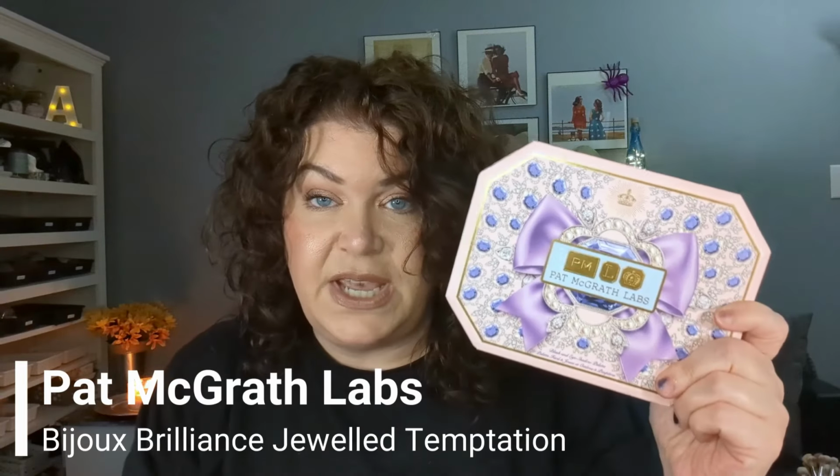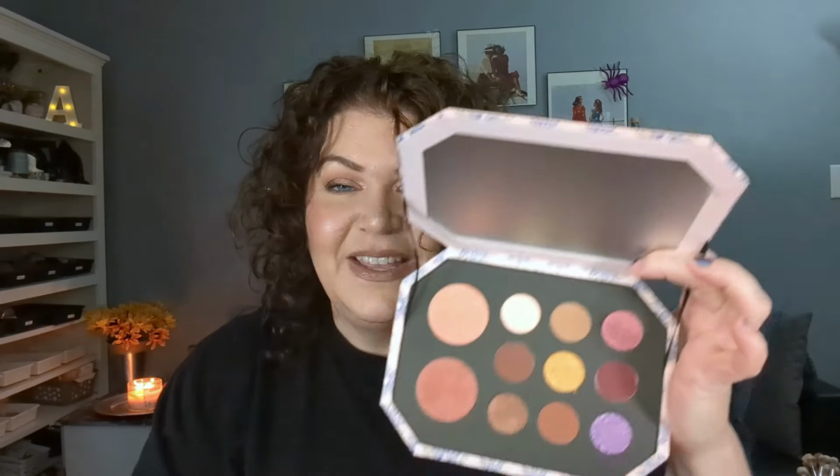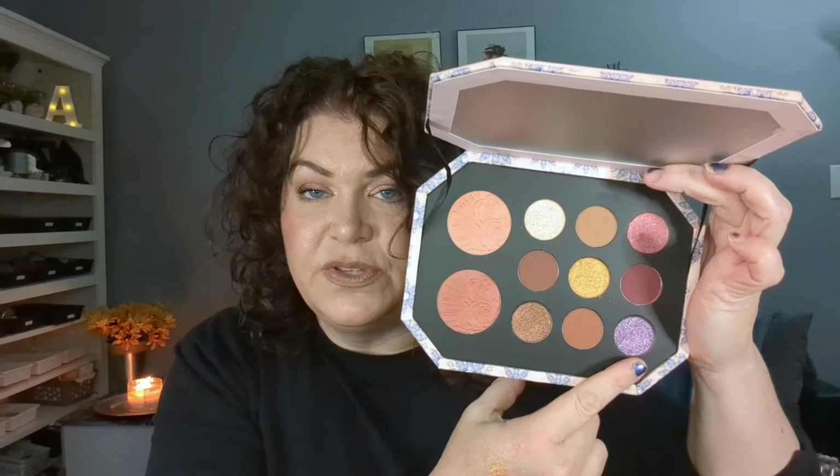Next up, a very new palette in my collection. This is the Pat McGrath Labs Bijou Brilliance Jeweled Temptation. My bestie, Dina, found this at TJ Maxx and asked me if I wanted it, and I said yes. It was $16. She got it for $16, and then she wouldn't let me pay her for it. So again, warm neutrals in here, but we also have these jewel tones over here on the side, plus a couple of other blushes if I wanted to use those. But it is a very pretty palette.